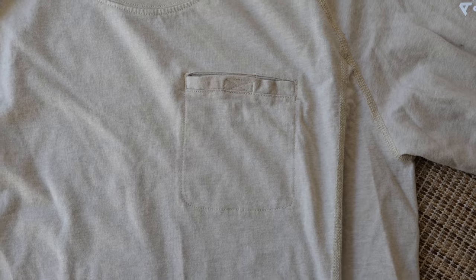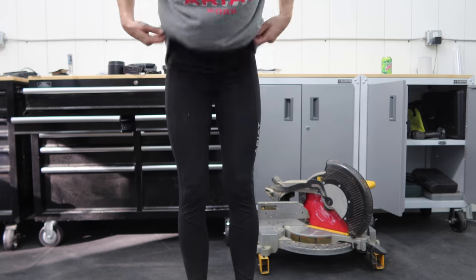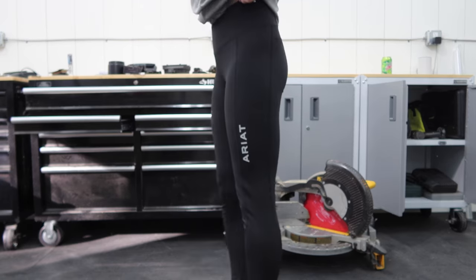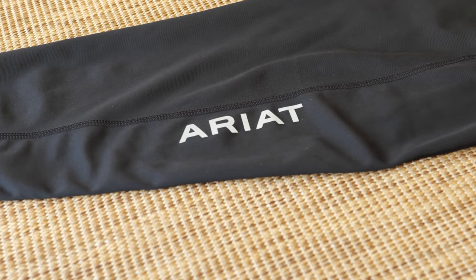It has a pocket right here, which is really nice for sticking a pencil in. And you guys know that I always wear leggings. I probably don't hardly wear anything else, so let me show you these. I'm gonna talk up here, but I have these tech pants, which are so comfortable. You got the Ariat on the side and you have a pocket.